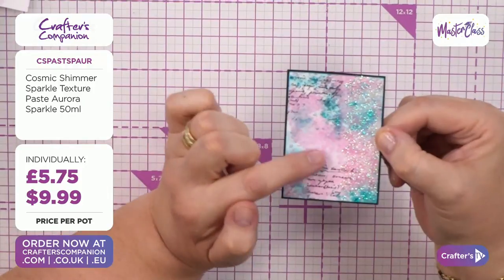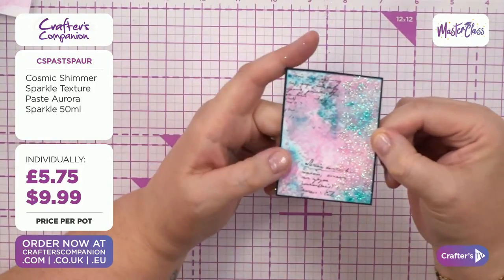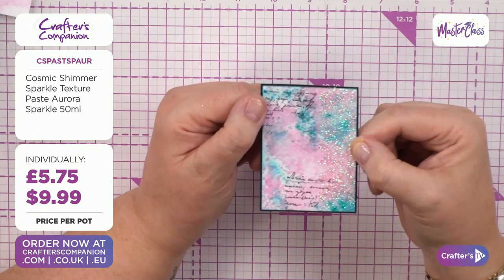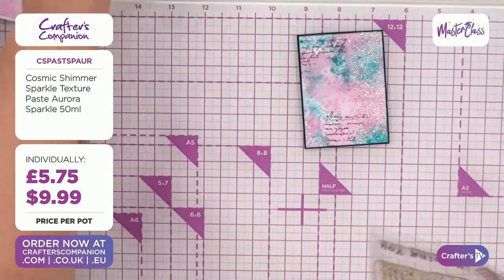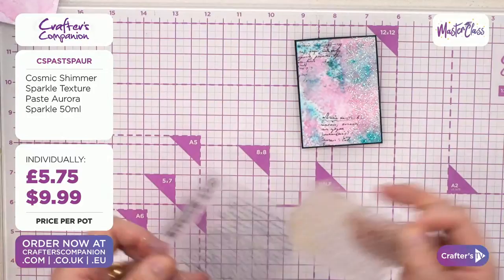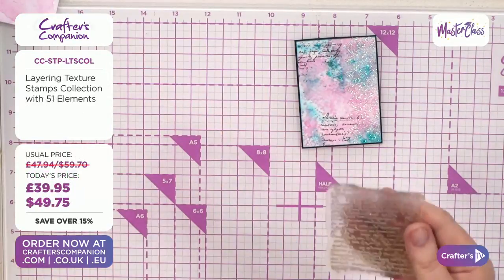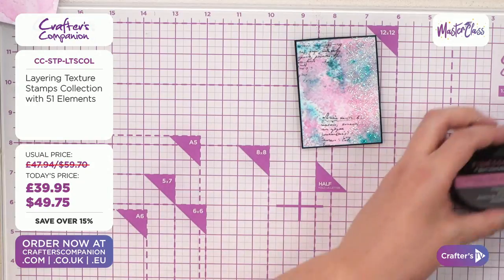You can see where I've got that pink ink in the background, a bit more mottled with the Pixie from the blue. And then I've brought in that stamp from the textured stamp sets. As I say, I love this particular set, it is definitely going to be a favourite of mine, because this one here, again, I tend to just use with my hand. I don't bring in anything.